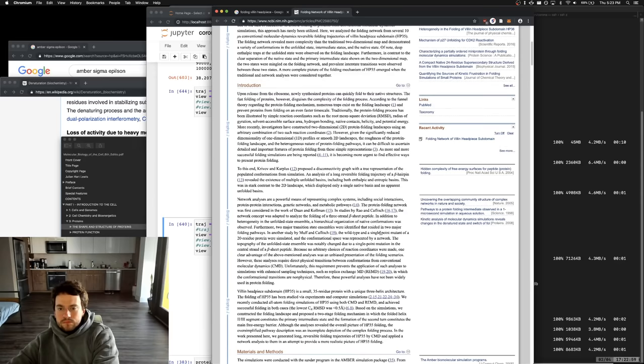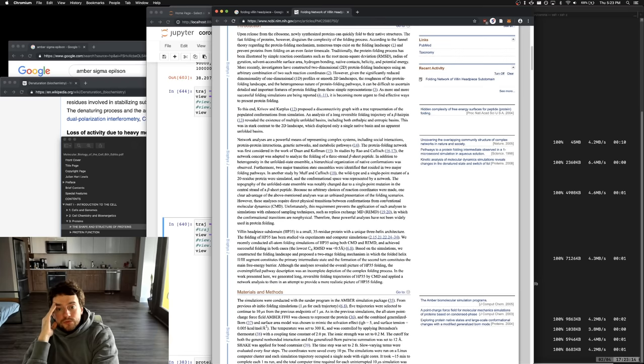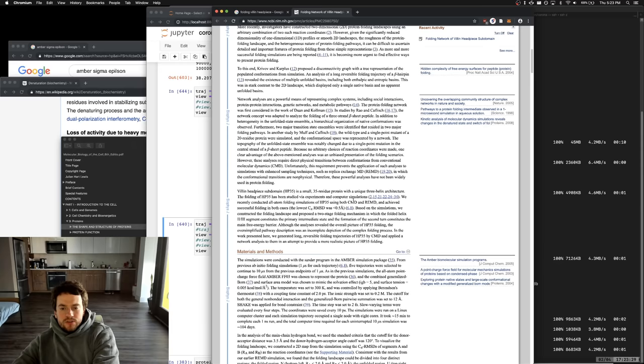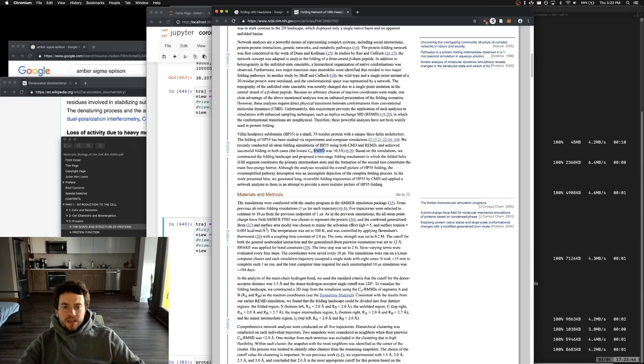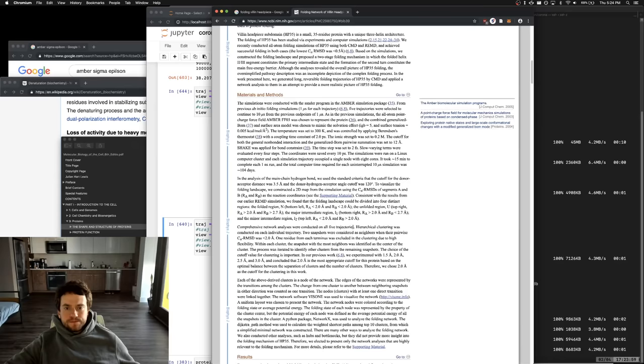Social interactions. Three-strand beta sheet peptide. Five residues with a unique three helix architecture. All atom ones using both Cindy and Remdy. They used Amber FF3.